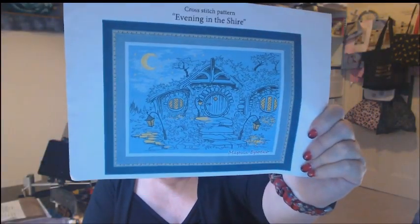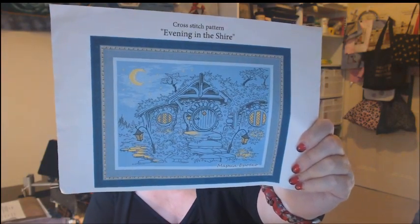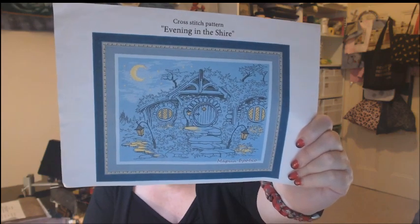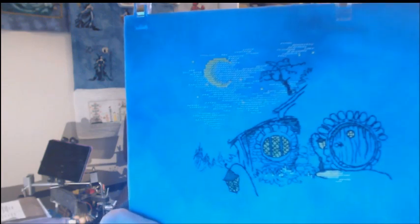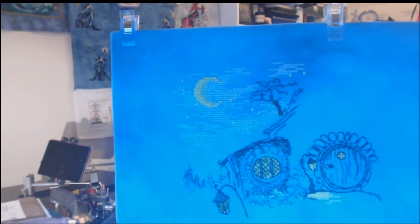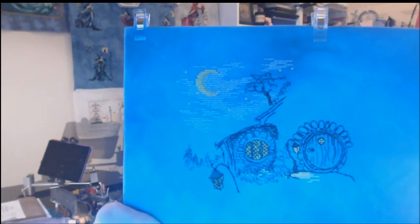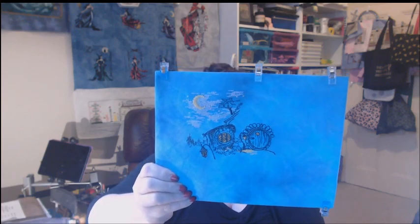The next WIP I have is An Evening in the Shire by Cute Patterns by Maria. This is the one that backstitch rules. So you've got to pay attention to your backstitches as you go along. Again, I'm hoping the pattern photo will definitely show you. It is a beautiful fabric called Deep Water from Colour Cascades, 32 count. I don't think the yellow is popping. It's a bit there. It is lovely. It is beautiful.